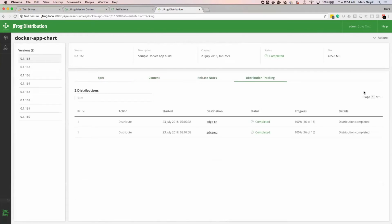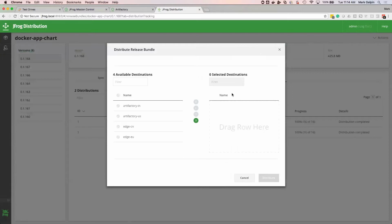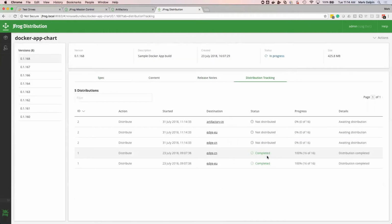And if I want to distribute it, I can just go with distribute version. And click distribute. And you can see the first 2 end really quickly because it had been distributed to them before. And the third one, it's showing me the progress as it moves through the distribution, moving each file one at a time. And in this case, I'm distributing out to a node that's not an edge node, but is a complete Artifactory when we talk about the Artifactory in India.